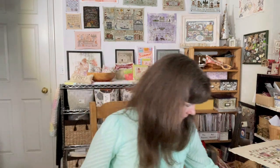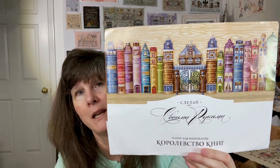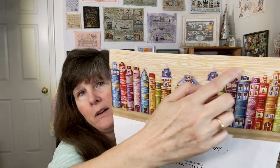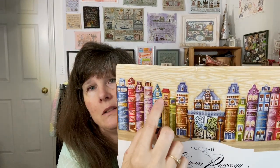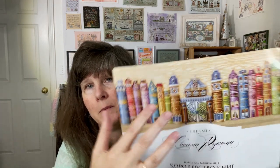Struggling with these bags today. This one is Kingdom of Books. It was a kit. I am not using the kit fabric, but I am using the kit floss. And I am not stitching all of this wood background up here or this wood shelf down here. I'm just stitching a little bit of the shadow above the book so you can see the white detail on top of the books, and a little bit of the shelf down here to give it a shadow at the bottom so it anchors it so they're not floating in the air.